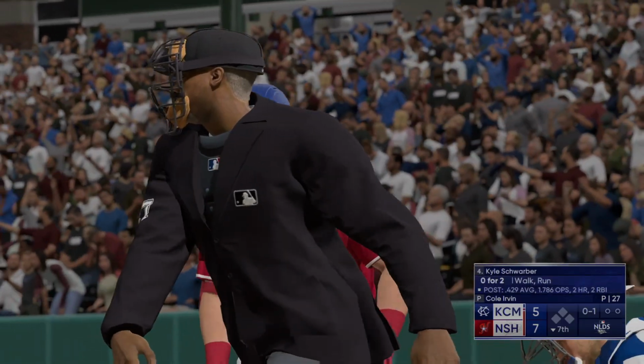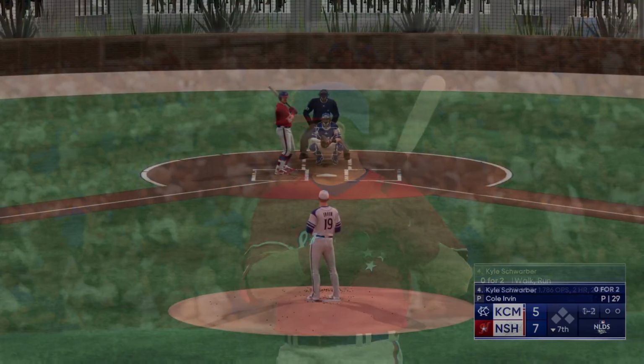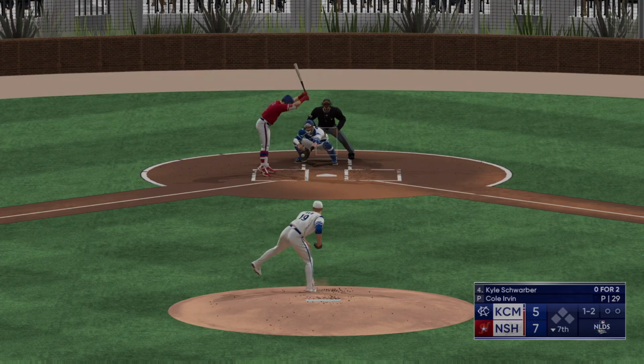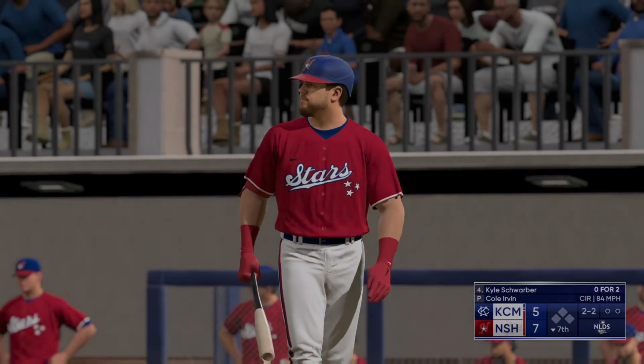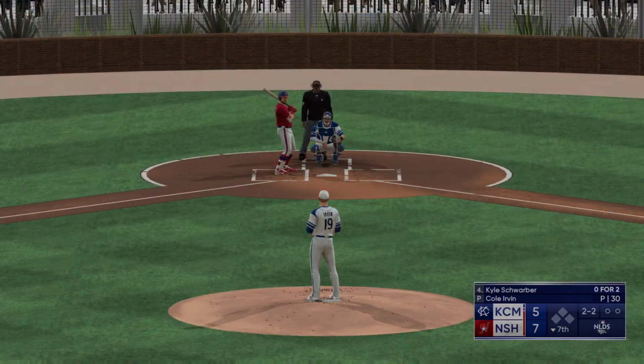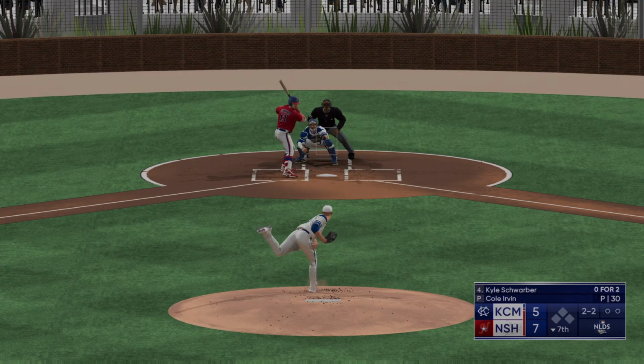Well, so here's Kyle Schwarber. Remember, he had a couple of home runs in Game 1. He is 0-for-2 in this game. There's a 1-2, as that one misses way inside. And Corcoran's still pitching here, 30 pitches on his ledger. I just don't think he should be out there anymore, as here's a 2-2.